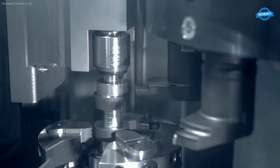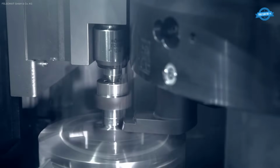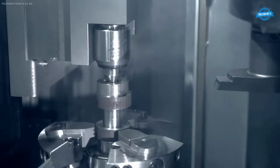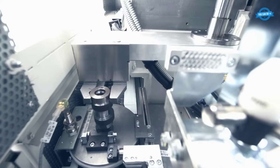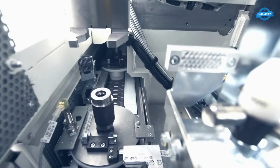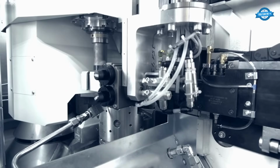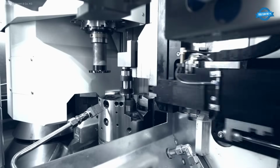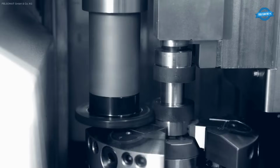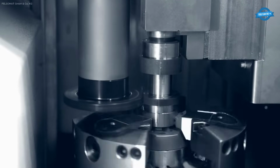Following the initial turning, the lobes are inspected and then transferred to laser structuring. A laser modifies the inner diameter surface to create microtextures for stronger form-fit bonding in the upcoming joining stage. The lobes are then assembled onto a tube using an internal high-pressure hydraulic forming process. The steel tube is plastically deformed under up to 2,500 bars, while lobes are only elastically deformed, creating a tight, secure fit.